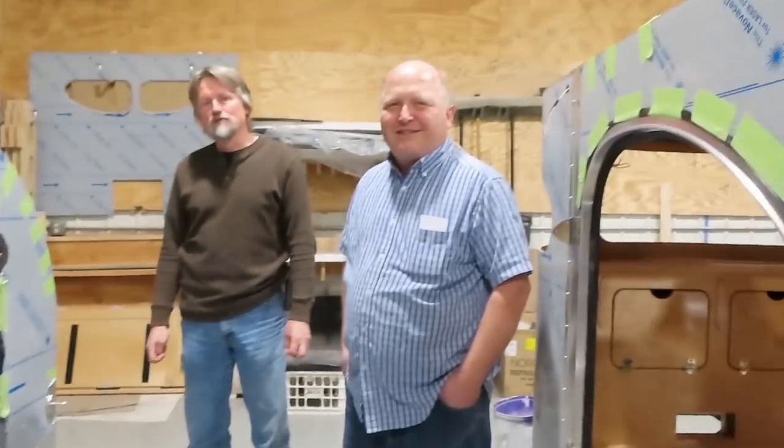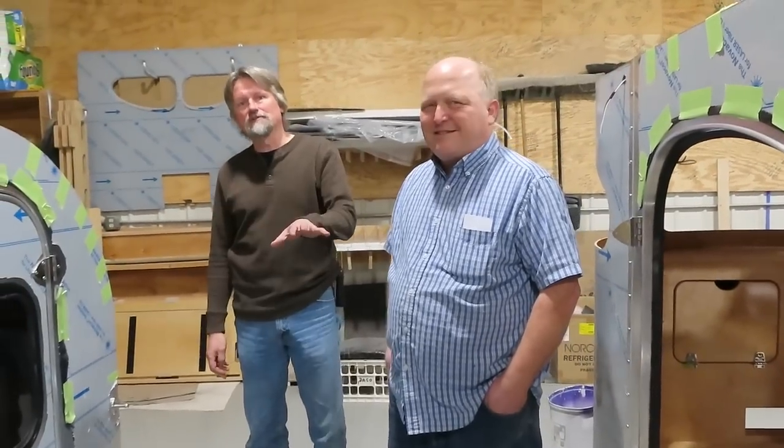14-inch wheels. There are 14-inch wheels on the CampInn product across the board. Different size tires depending on which off-road option and things like that you get.